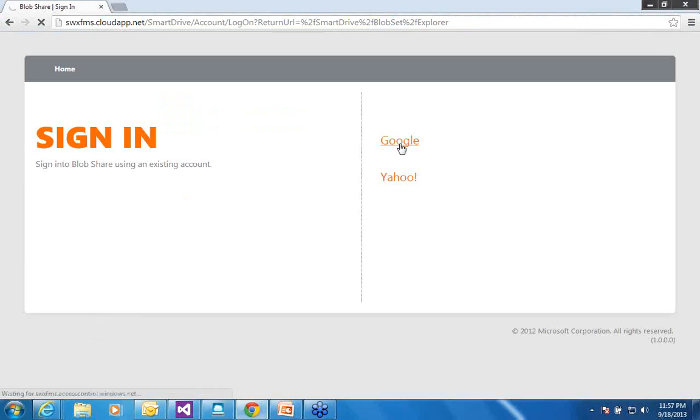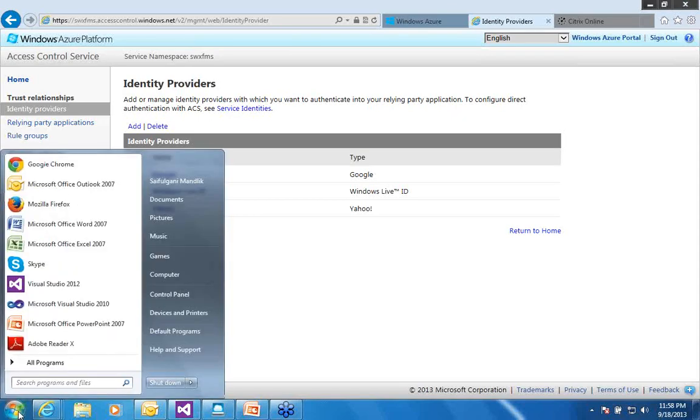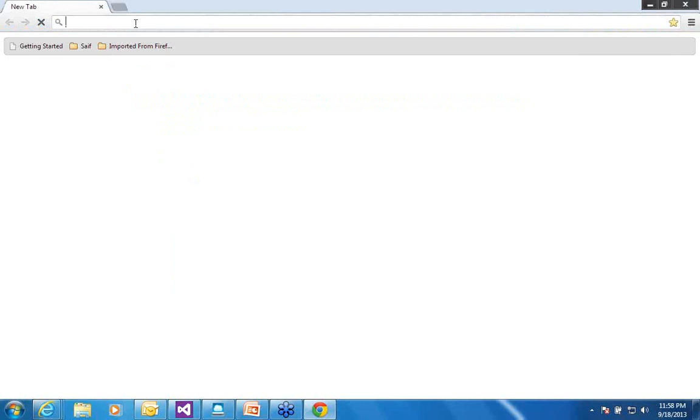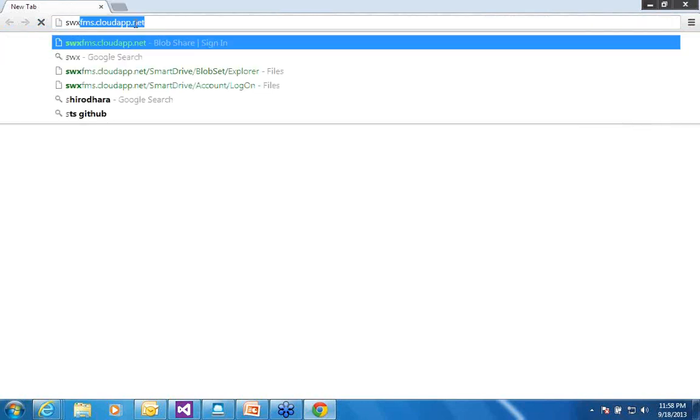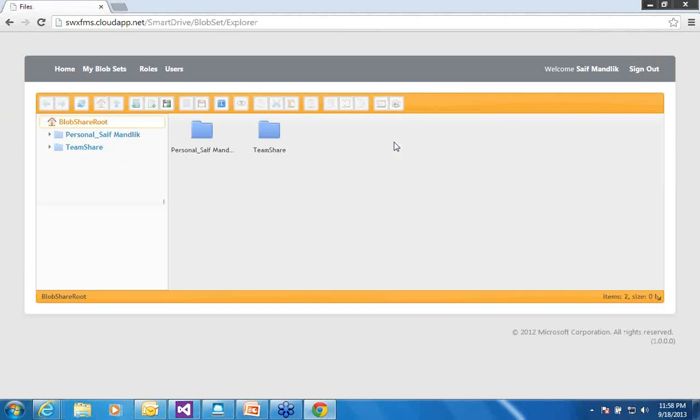Now when I select Google, what happens is the request goes to ACS. The ACS will redirect me. I'm already logged in, that's why the Google page did not come up. I'll try logging in again. What happens is the ACS will redirect you to the Google login page, and that's where you will enter your credentials. Google will log you in, and then Google will redirect you back to the ACS, and the ACS will redirect me back to the application.